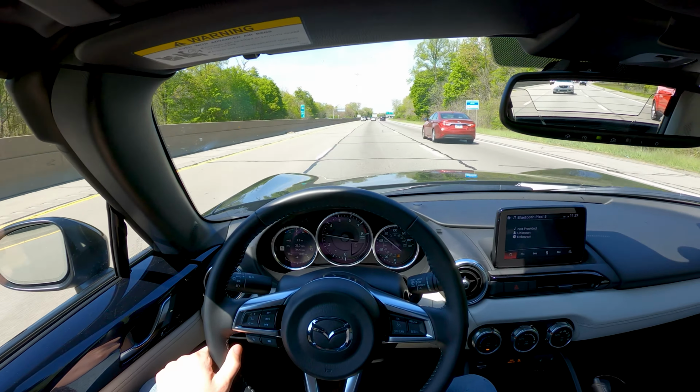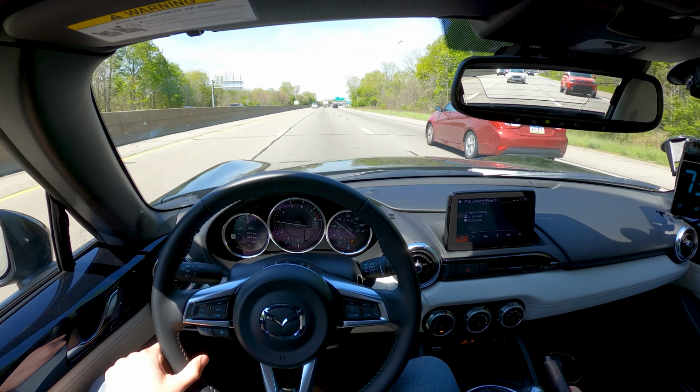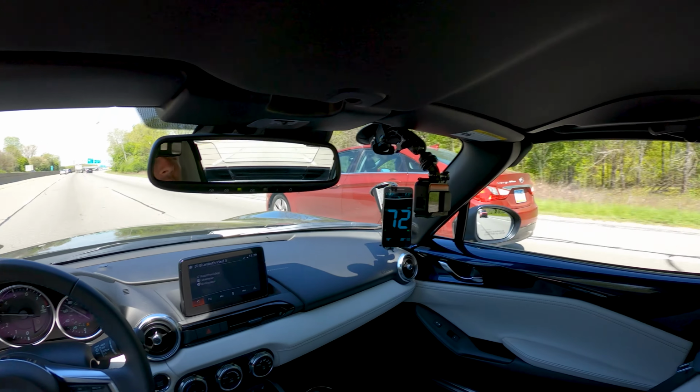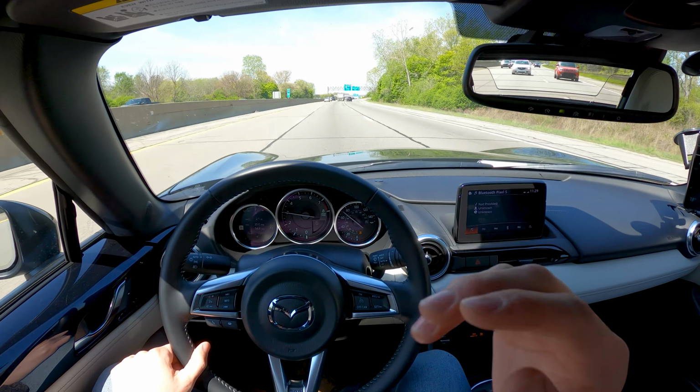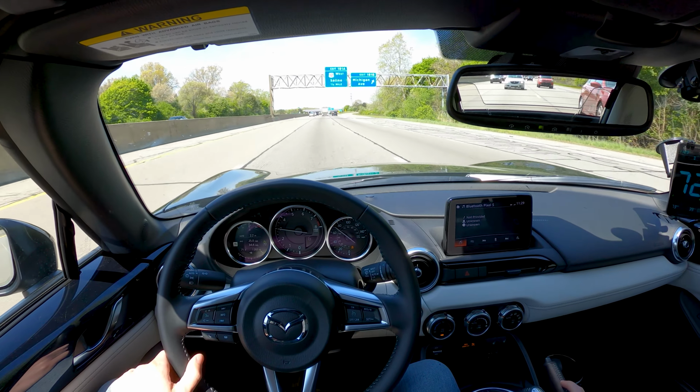So as you can hear, still a bit of wind noise and definitely some engine noise when we were cruising at 3,000 RPM at 70, but still a better place to be than the soft top. So we're going to continue on with the rest of the test. In the meantime, enjoy this time lapse of the entire trip.